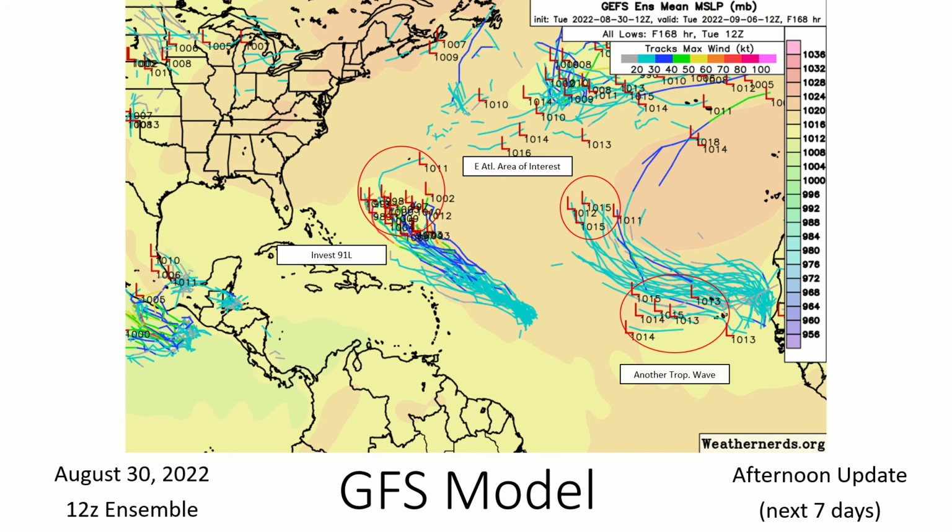There, the GFS, much the same. Again, a little bit of indication of something going on in the North Atlantic. Invest 91L, none of these models take the storm towards the Bahamas. All of them turn it straight up towards Bermuda, and some of them have this as a strong hurricane, if not probably a category 1 or 2 hurricane.